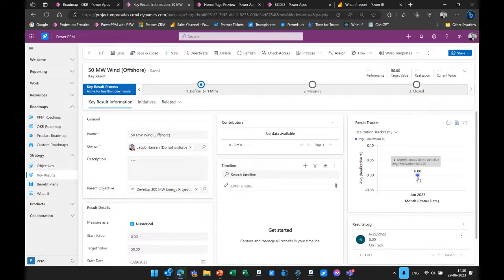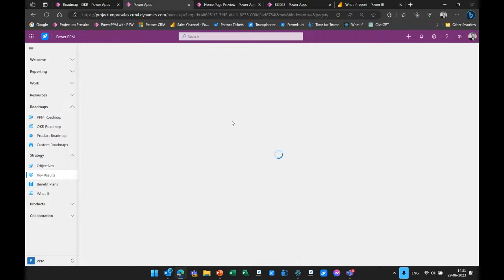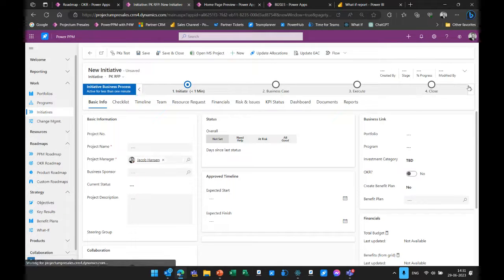Okay, how do we develop 50 megawatt of offshore wind? We do that by creating some projects. I can go to my initiative list. In here, I'm going to add a new project. The project in itself has a stage gate model. Now, with Brian's example on his slide, he talked about opportunity, concept, feasibility, optimization, construction, and operations. In this demo environment, I just have very simple stages: initiate, define the project, execute it, and close it.